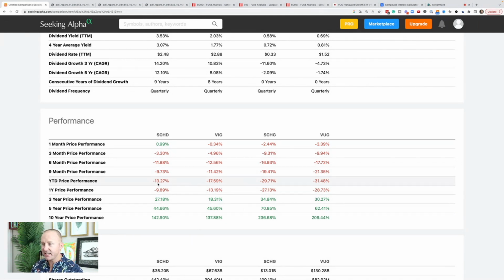But right now, we're just looking at the overall performance, and you can see that year to date, SCHD is actually down less than VIG. And what's crazy is that VIG is actually more conservative, right? It's got a lower dividend yield. The dividend grows slower. And so you would think for a more conservative fund, it would actually be down less. But year to date, it's down 17.5%, and SCHD is only down 13%.